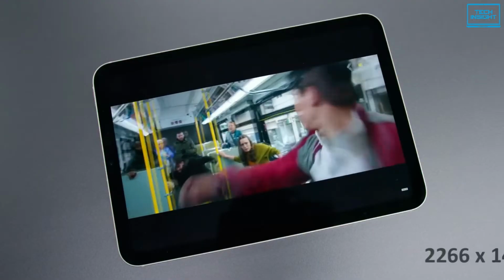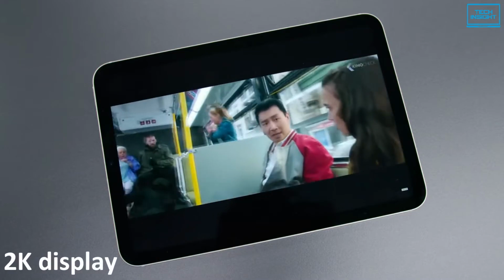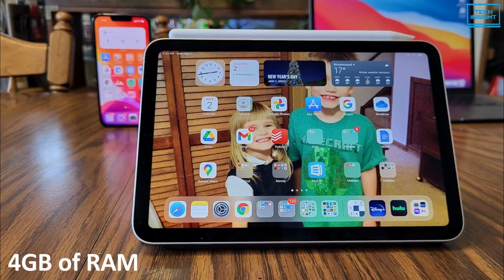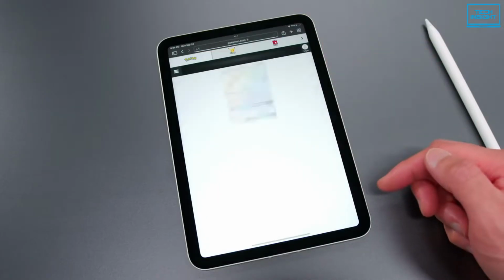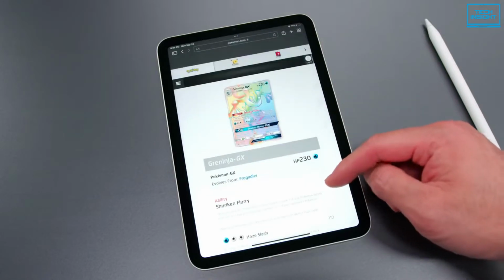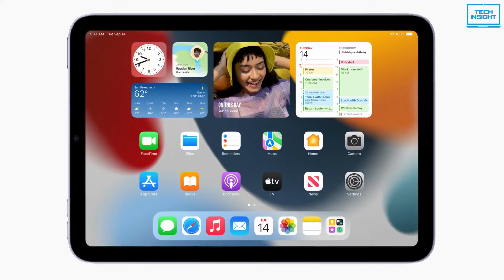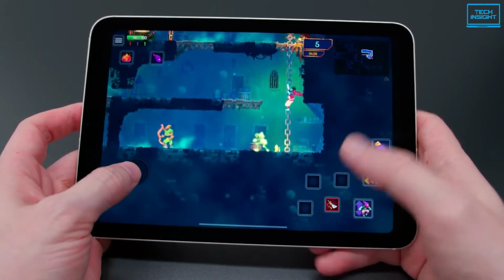It has a 2266 by 1488 resolution, so it's a 2K display. The iPad Mini runs off the A15 Bionic processor and 4GB of RAM with 256GB of storage, which is the same configuration that runs the latest iPhone 13 phones. In fact, it's the most powerful tablet after the latest iPad Pro. It's got enough juice to play any graphics-intensive games with ease.